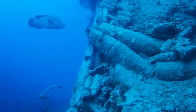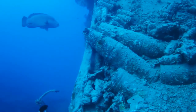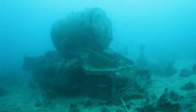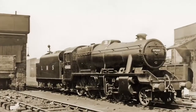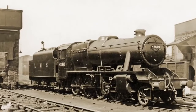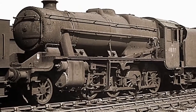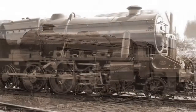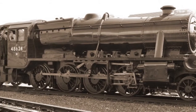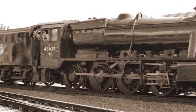Her afterholds were crammed with munitions like these 15-inch battleship shells, each weighing almost a ton. And onto her decks, 2 complete Stanier 8F locomotives. The 8F was designed as a heavy freight loco and first built in 1935. It was selected as the War Department's locomotive of choice at the start of the Second World War, and almost 200 were sent to the Middle East, including 44 for Egypt.